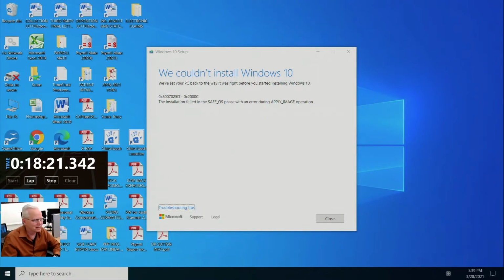All right, so there it is. We couldn't install Windows 10. I saw the message somewhere around, I think, the 14-minute mark, 16-minute mark. It said it was undoing changes. We couldn't install Windows 10. We set your PC back the way it was right before you started installing Windows 10. The installation failed in the Safe OS phase with an error during apply image operation. I've seen that before, Safe OS phase. I think that was while I was working with Luis or Greg.